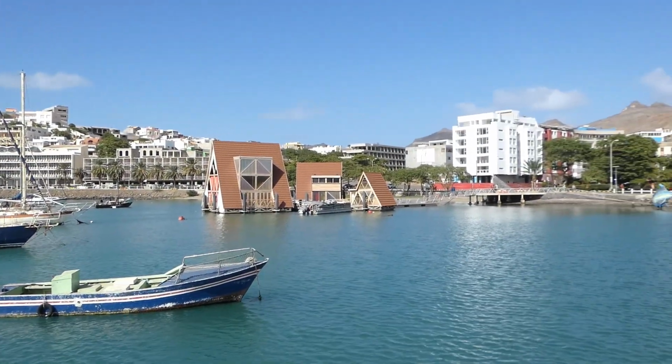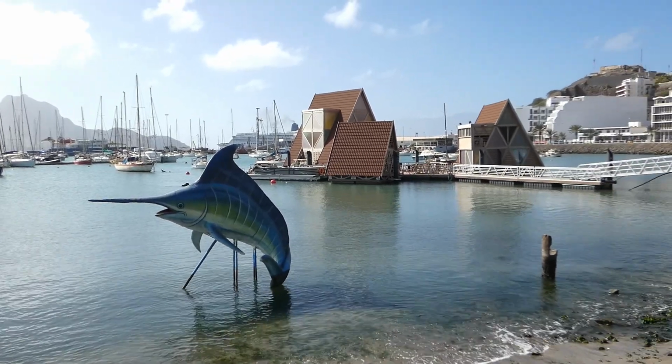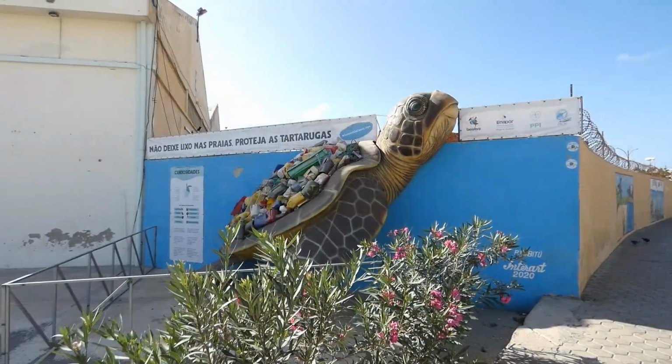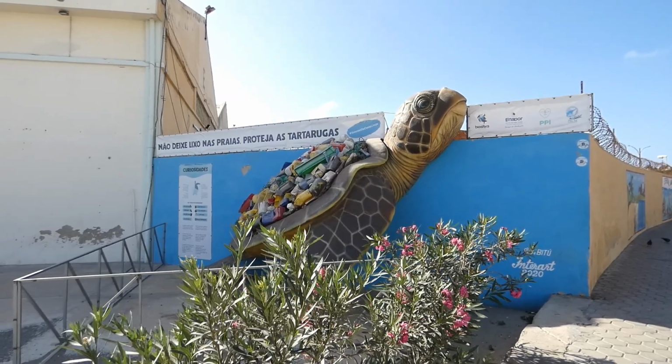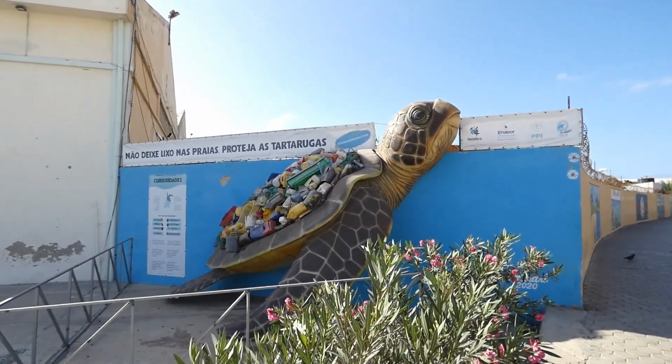It's got a lift on it. So they obviously think a lot about recycling. Pretty cool.